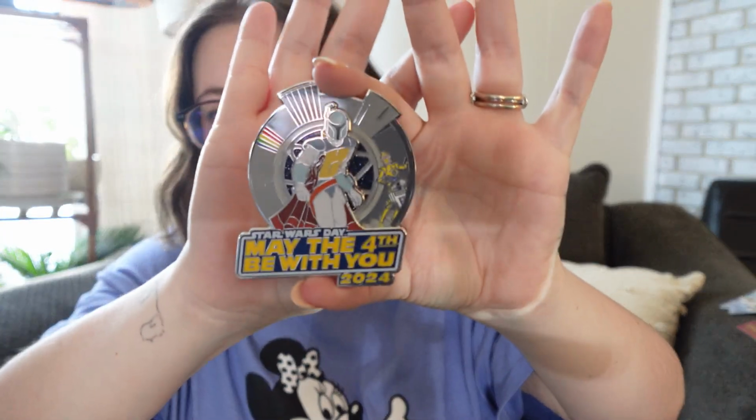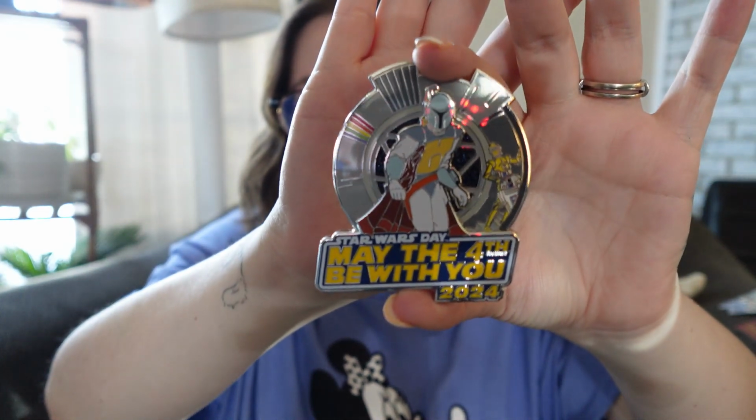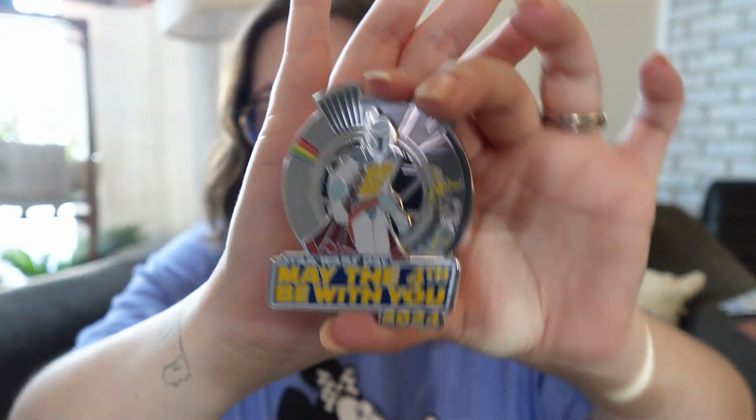So the next pin that we picked up was this Boba Fett May the 4th pin. You can see that. There we go. We did not even know this pin was being released. We had seen pictures of the other pins that were released and some of the other merch, but when we got there, my husband loves Boba Fett, and so he saw this and just had to pick it up. Very, very cute.